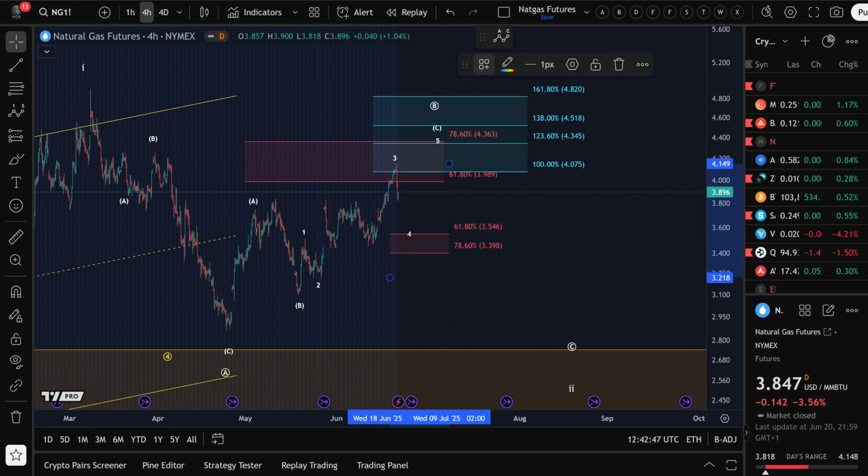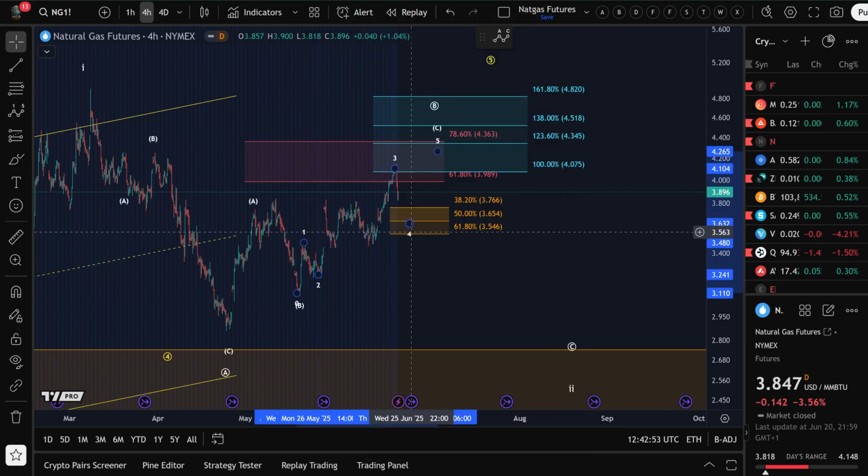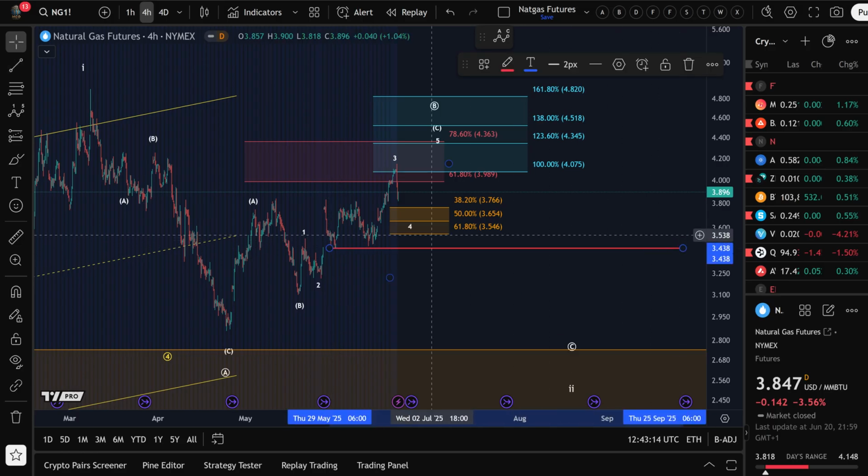So the support area would be based on the idea that wave C is a diagonal. So we have to consider that it could be deep, okay? And this is just standard support I show you here. So 354 to 376. One more high seems probable based on this. However, if we get any break below 354, then it is more likely that the C wave down has started. I would also want to see a 5-wave decline then to confirm that further.